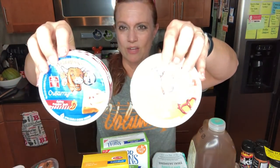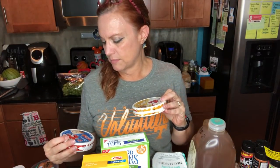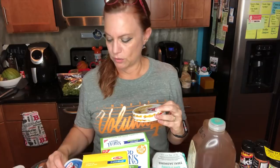Always have Laughing Cow cheese. Got those on my ClickList this week. This time I got creamy spicy pepper jack, and I got creamy smoked Gouda.